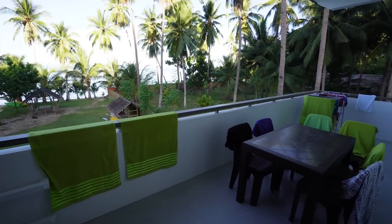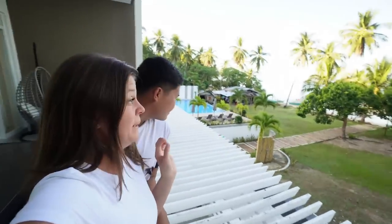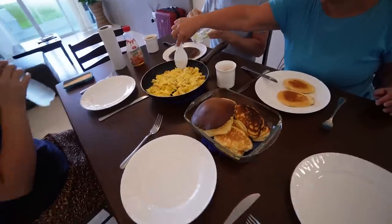We've been hanging out here for the last couple of days and just really enjoying time with my parents, hanging by the pool, which we'll also show you when we head down to catch our boat for snorkeling in a few minutes, which is gonna pick us up literally on our beach right here. We're feeling very spoiled today.